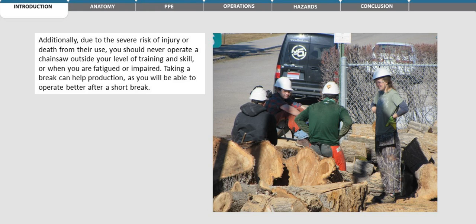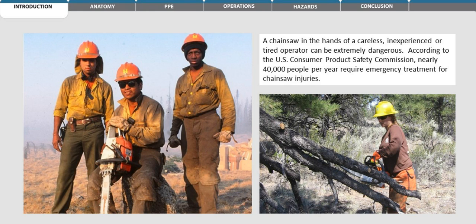Additionally, due to the severe risk of injury or death from their use, you should never operate a chainsaw outside of your level of training and skill, or when you're fatigued or impaired. Taking a break can help production, as you will be able to better operate after a short break. A chainsaw in the hands of a careless, inexperienced, or tired operator can be extremely dangerous. According to the U.S. Consumer Product Safety Commission, nearly 40,000 people per year require emergency treatment for chainsaw injuries.